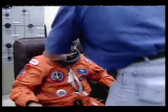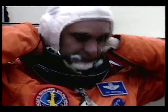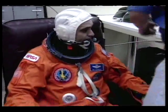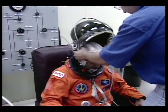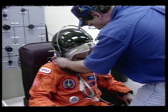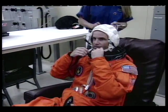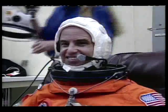This is shuttle launch control at T-minus 3 hours and holding. Our commander, Sid Gutierrez, outfitted there with his communications hood, and final fit check of the helmet. And our pilot, Kevin Chilton. He flew previously on the STS-49 mission, and he's ready to go this morning.